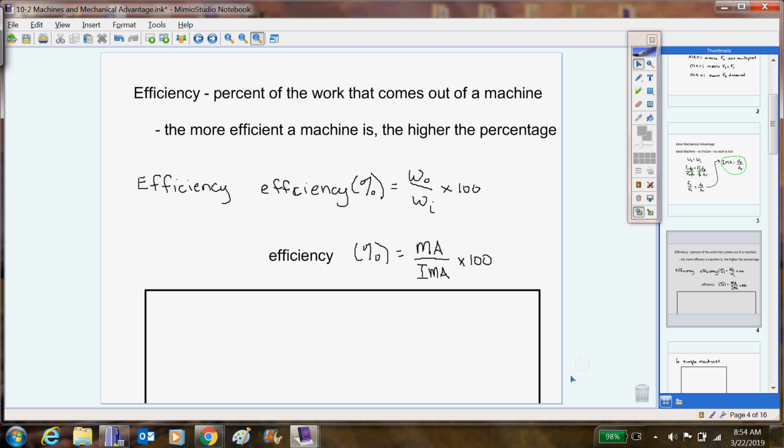However, you might not have the information at the tip of your fingers for the work out and the work in. You might have information that leads you more to calculating mechanical advantage and ideal mechanical advantage, or maybe that's given to you. So the mechanical advantage compared to the ideal mechanical advantage also is a way of calculating this efficiency percent. So you can consider that.